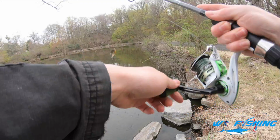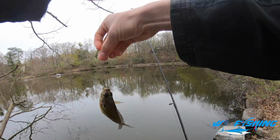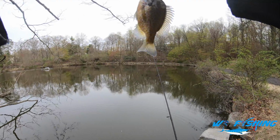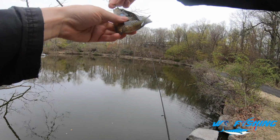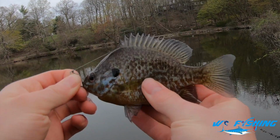All right, gonna hit. There we go. Here we have a little pumpkinseed sunfish. Yeah, there's a lot of these little sunfish all in this area, so I'm catching a lot of them. So, here we go, guys. Second fish of the day, a little pumpkinseed sunfish.